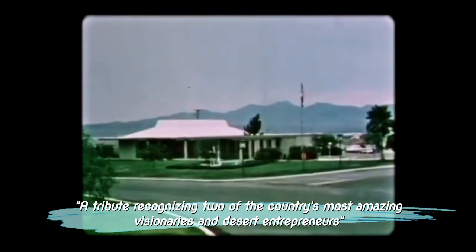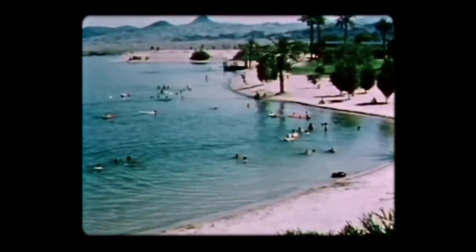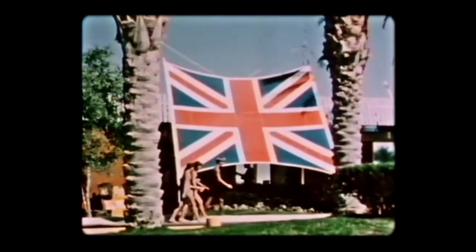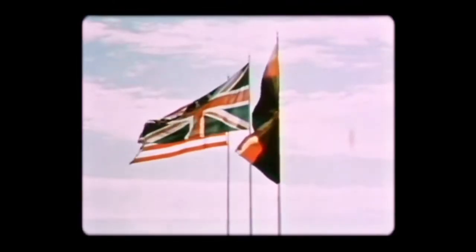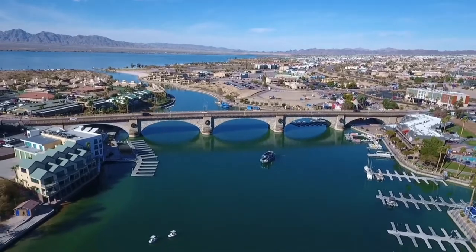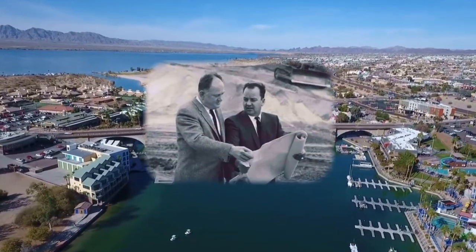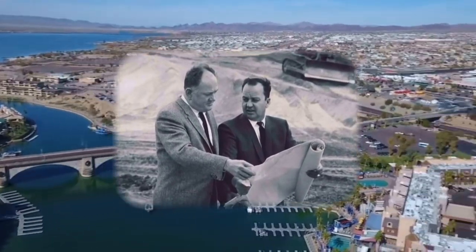In the early 60s, Robert P. McCulloch and C.V. Wood created one of the most successful cities in the middle of the Arizona desert. One of their most popular achievements was moving the London Bridge from Europe to Lake Havasu City, Arizona. In the years that followed, many Lake Havasu City residents have prospered living here along the Colorado River.